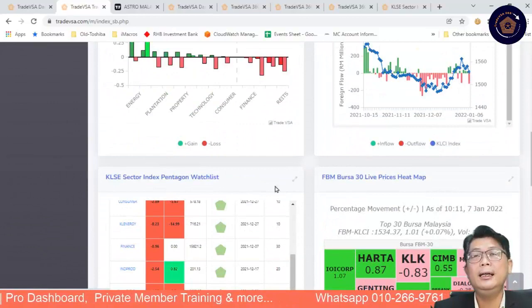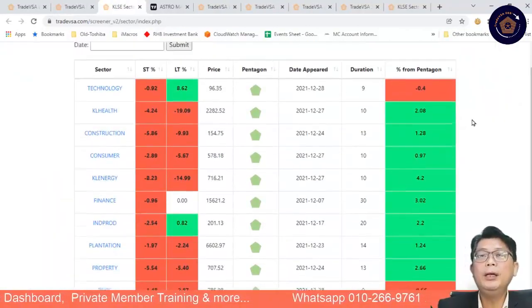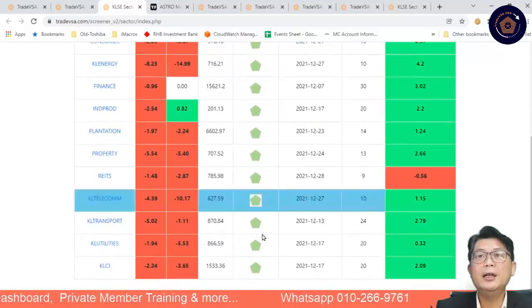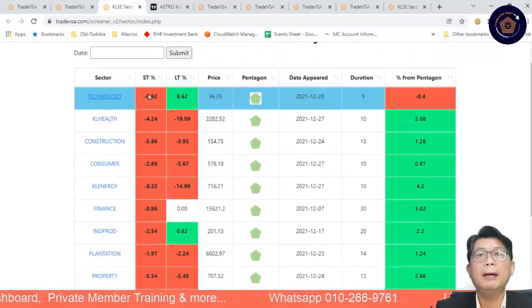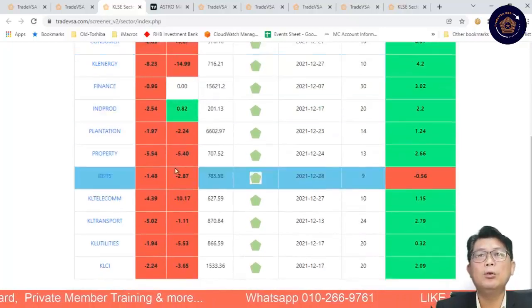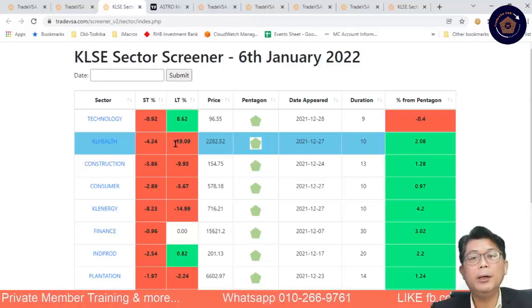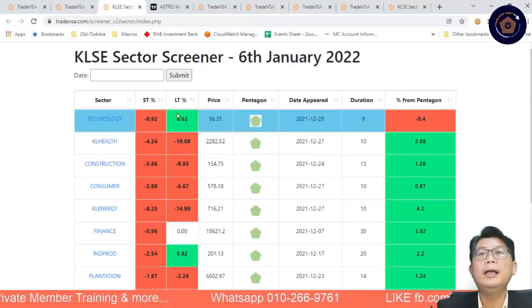But let's look at the sectors here, and you can click on this one, it opens up. So definitely from here, you can see on 6th of January, everything is in the green pentagon. That's pretty good, but a lot of them haven't turned green yet, and we are looking for those that are green, which means it is pretty much coming up, because right now we are pretty much in the oversold area.